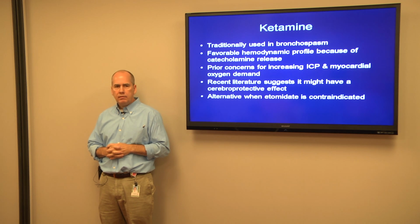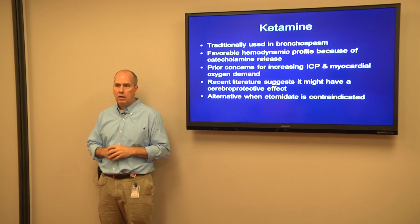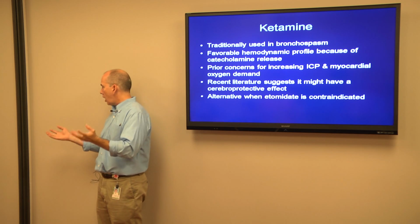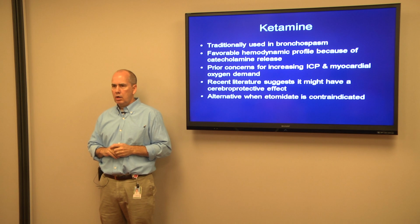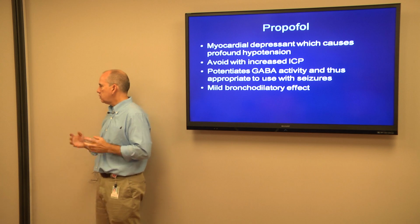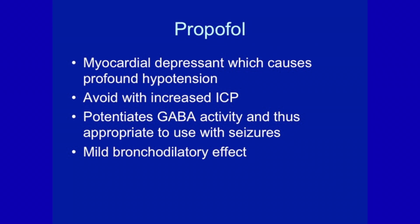Next. Ketamine, so we love it for bronchospasm. There was this previous concern that it increases your ICP. That has not been borne out. And so now the recommendation is increased ICP is not a contraindication to ketamine. And in fact, for that combination of increased ICP, possibly shocky trauma patient, then ketamine might be the best drug in that setting. Propofol, so we all know that's a profound myocardial depressant, drops your blood pressure and such, but it's also a great anti-seizure drug. And so it is one of the potential agents for kids in status epilepticus.